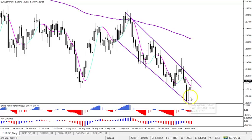In fact, there were already two daily bullish candles. That's already a little bit of a signal that the bears are losing control, are not that dominant as it seemed when we had the breakout.